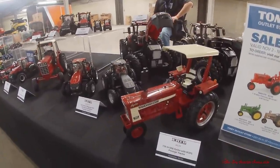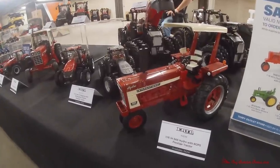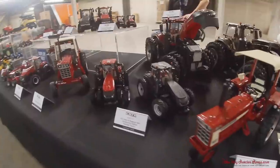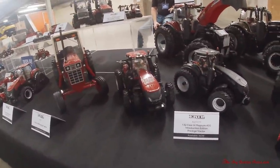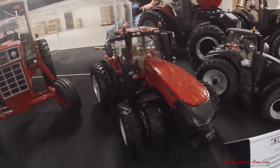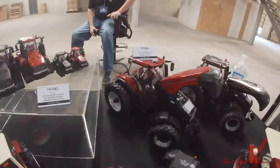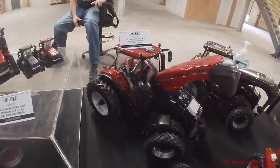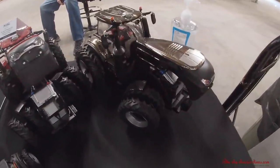shelf. Here we can see an International 666 Hydro with ROPS that is available now. We also have the Case IH Magnum 400 Introduction Edition, which is available now as well. It's a big 400 horsepower AFS Connect Magnum. And they also have it in 1/16 scale with an opening hood and lots of detail, as well as plated units.